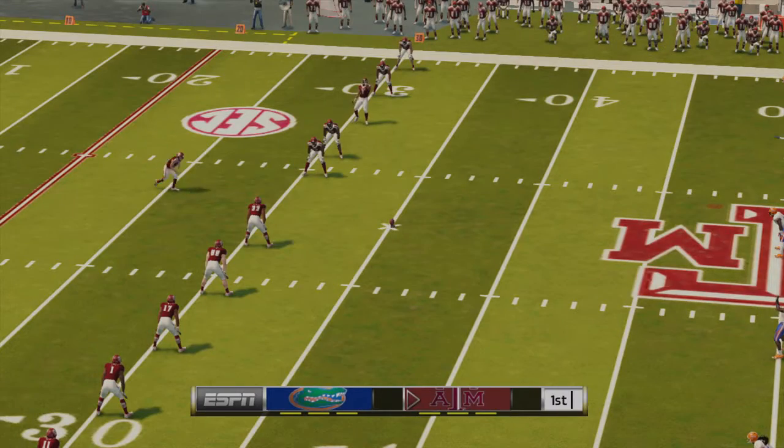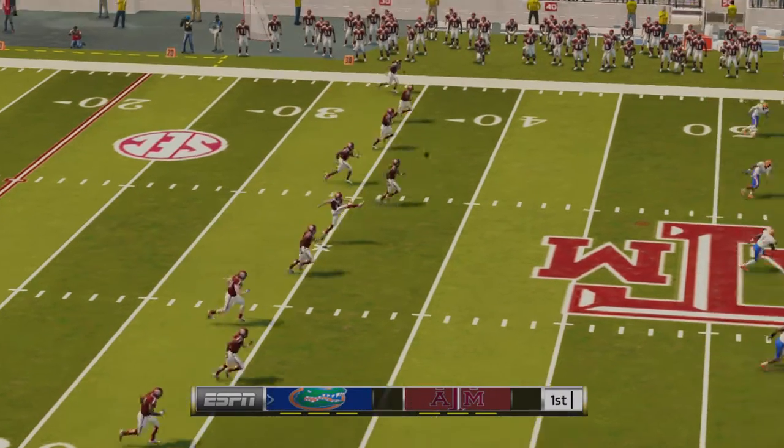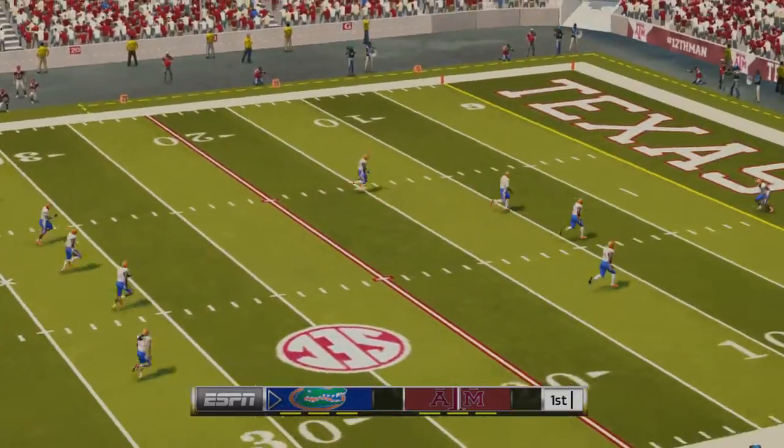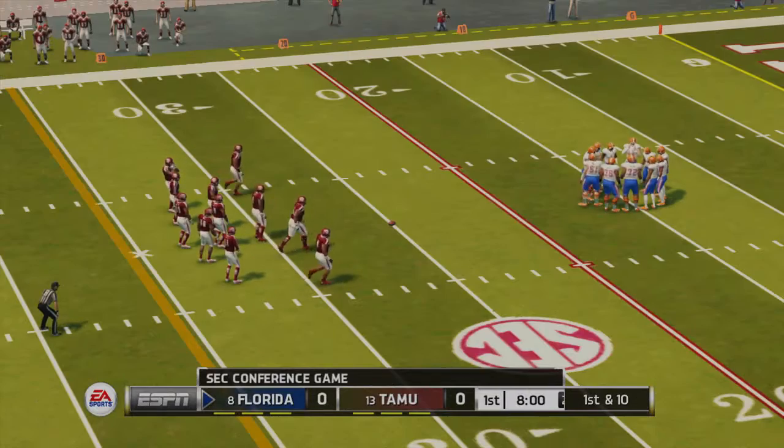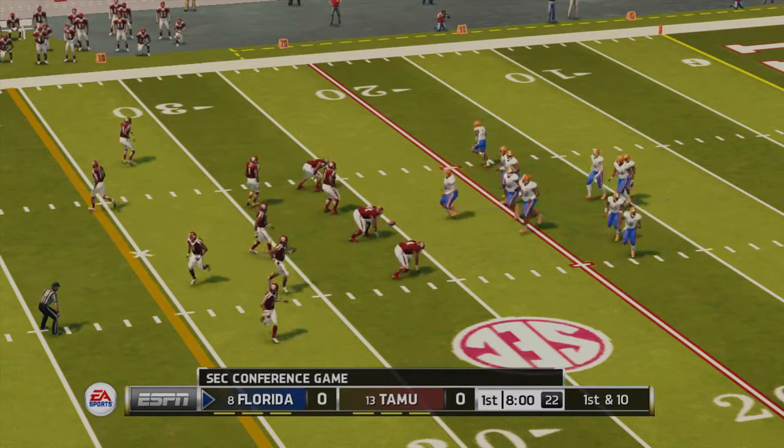Both teams have sent their special teams onto the field, and we're ready for the opening kickoff. He kicks it off, and he got all of that one. And they can forget about returning this one. Now the offense gets ready to take their first crack at it.